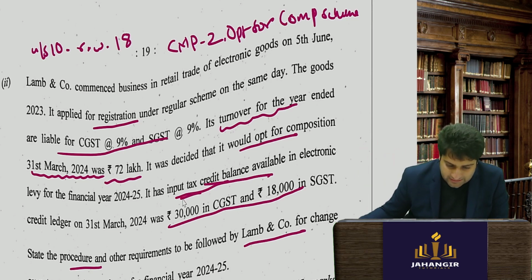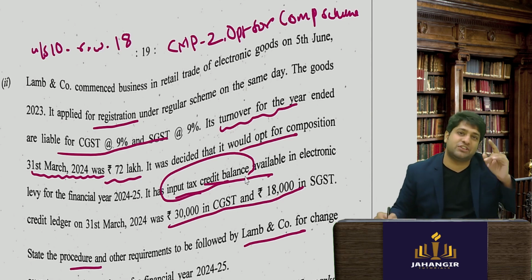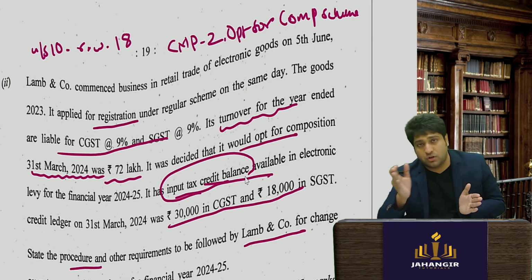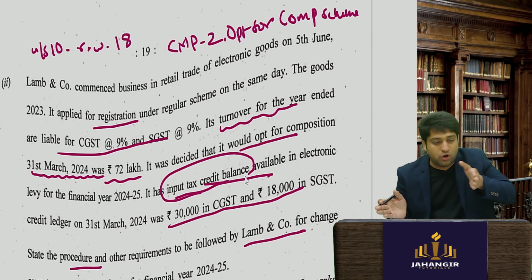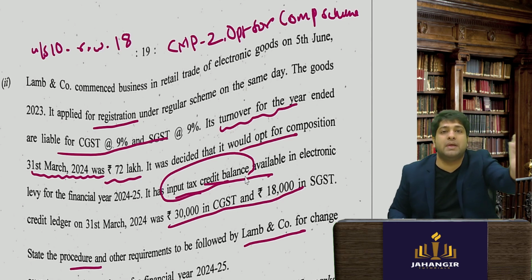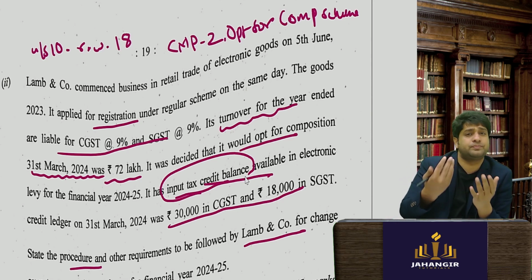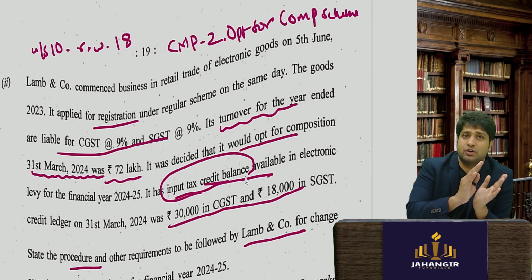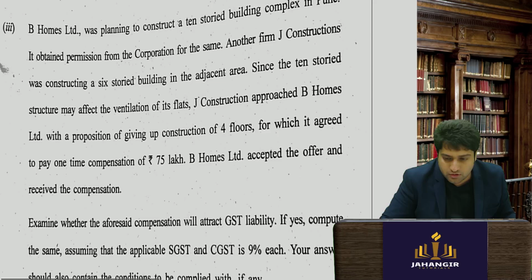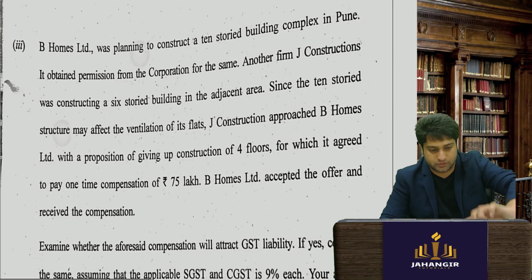And the credits available, 1 day prior. Now this is given in section 18, that if you're opting for composition scheme, then all your credits which are there 1 day prior have to be paid. This has to be paid to the government, which are available in your credit, has to be paid. So that is it, simple. So 1 day prior, what credits are available, you have to reverse or pay it to the government.